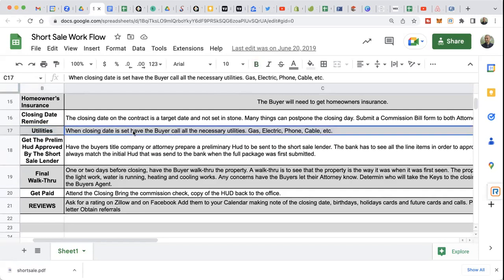Utilities: when the closing date has been set for the buyer, call necessary utilities. A lot of people forget to do this, but the last thing you want to do is forget to call utilities or get a final water reading, because that could also give the buyers and sellers a bad experience with the transaction and hold up your closing too.